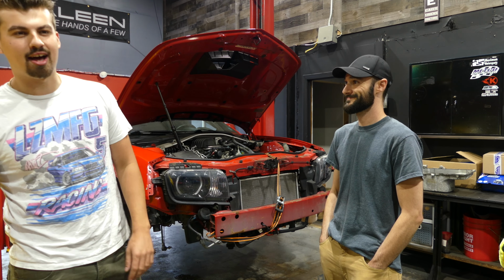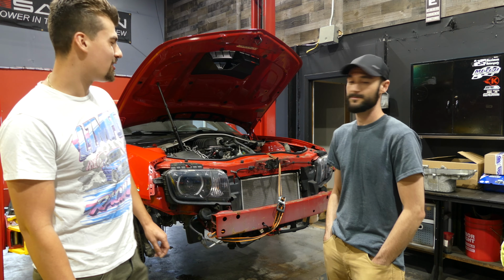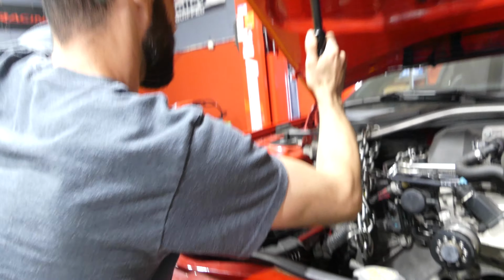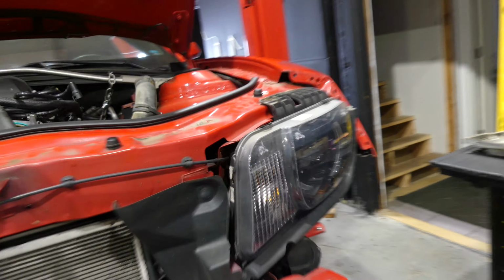All right, let's tear this thing apart and let's go. You're a Camaro boy now. Using the harness to hold the hood up. All right, up we go. He does not like this interior. I personally love this interior. That's because you're a hater.